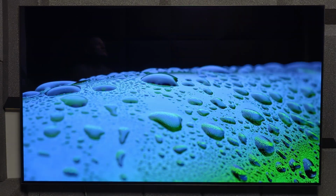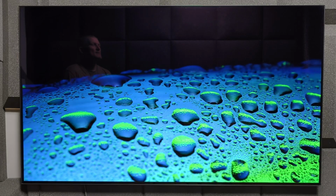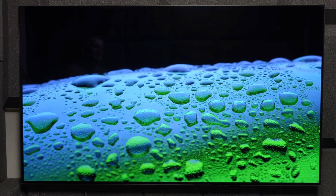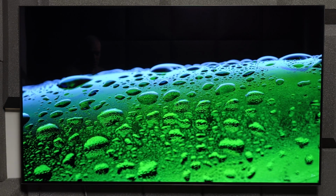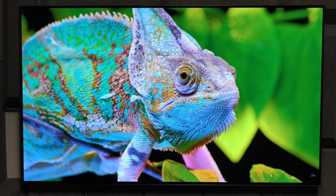Well, if you go for the B4, you will get a little less reflections, semi-matte finish, but with a C and G, maximum gloss, maximum vibrant colors.